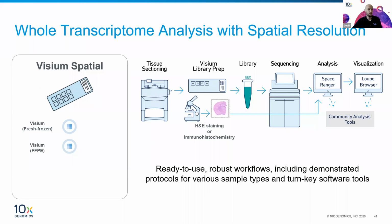And then again, we have two key pieces of software in the form of our Space Ranger analysis pipeline and our Loupe Browser visualization tool. So Space Ranger takes our raw data off the sequencer and converts it into a bunch of usable output files. And then with Loupe Browser, we can take one of those files from the Space Ranger output, load it into Loupe Browser, and essentially get that image straight away of what I just showed you, the H&E or immunohistochemistry image overlaid with our gene expression profiles. And you can do a whole bunch of powerful analyses in there. And then likewise, from our previous example, we completely understand the community is also building some pretty cool tools out there to analyze this data. So the outputs of our Space Ranger pipeline are certainly compatible with a lot of those tools. So the key take home here, just like before, is we have ready to use robust workflows, including demonstrated protocols for various sample types and turnkey software tools to get you up and running with Visium.